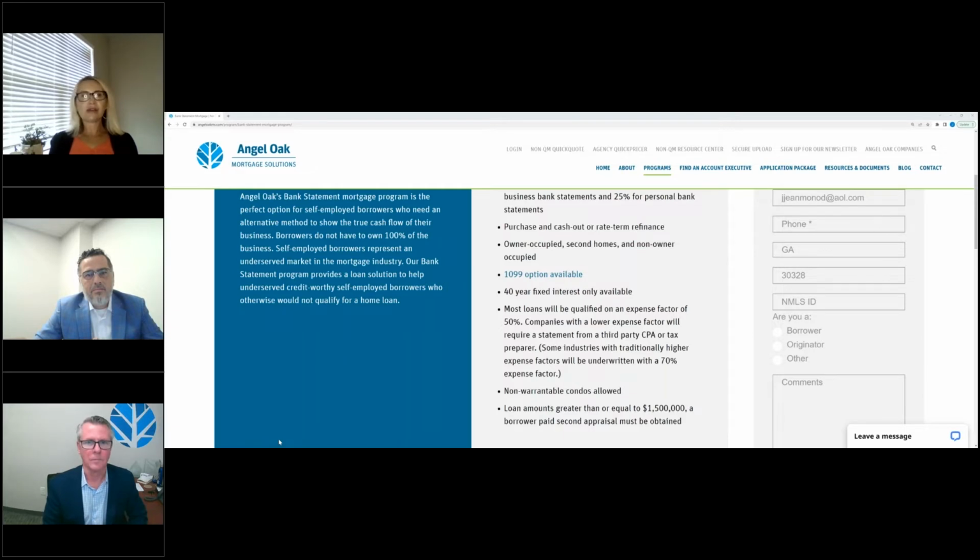And the other thing is, let's say we have 12 months of personal bank statements, and we get just 2 months of business to show that that borrower also has a business account. In that case, we can give them credit for 100% of the deposits in that personal account. And that's because we're assuming that all the expenses are coming out of the business and we don't have to apply it to the personal.